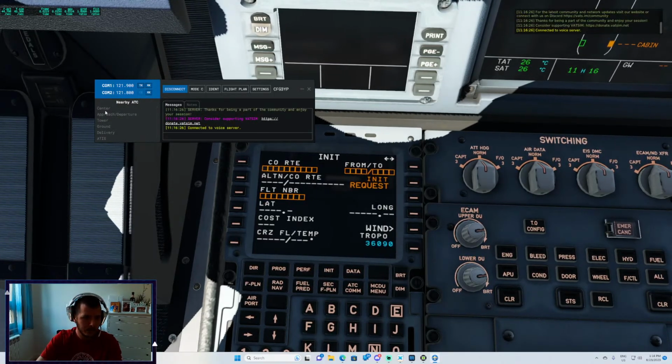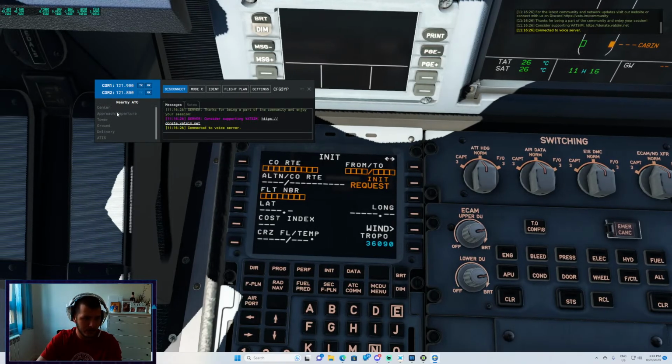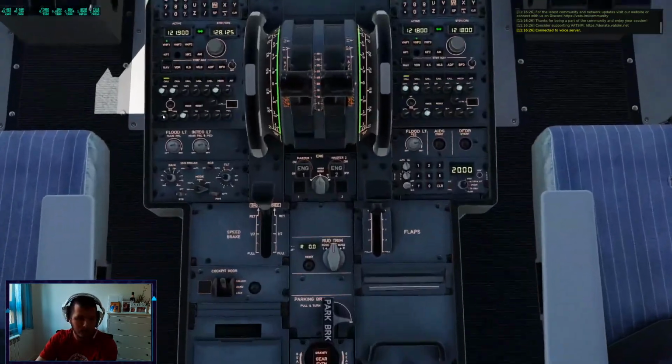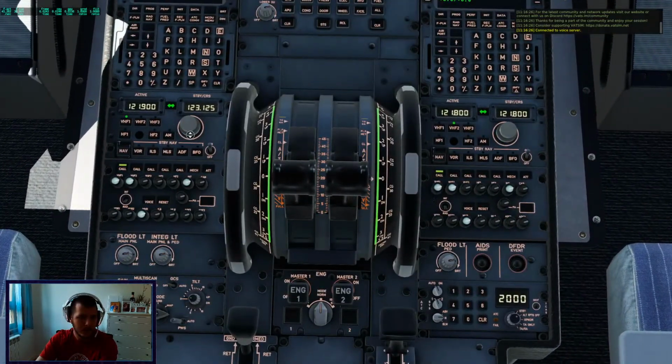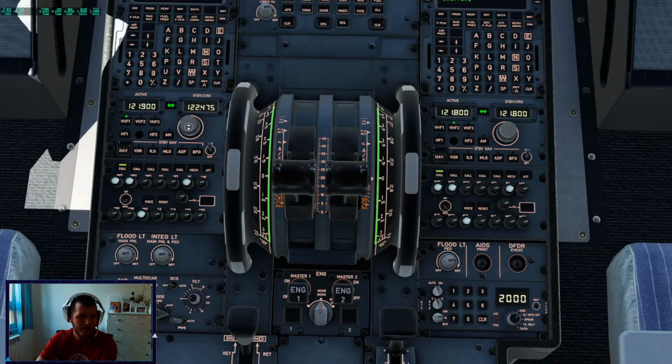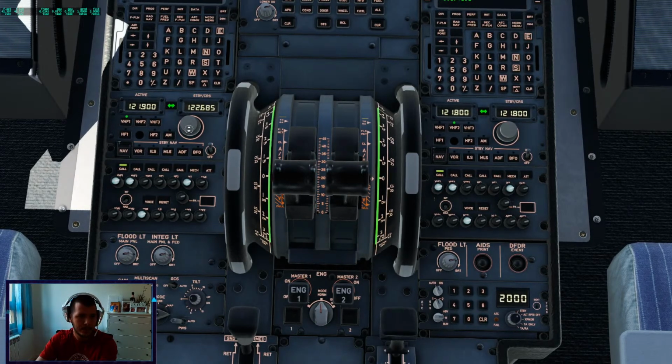We can connect. I don't think there is anything on Frankfurt right now. Yeah, there isn't. So we will just tune the Unicom, like that.